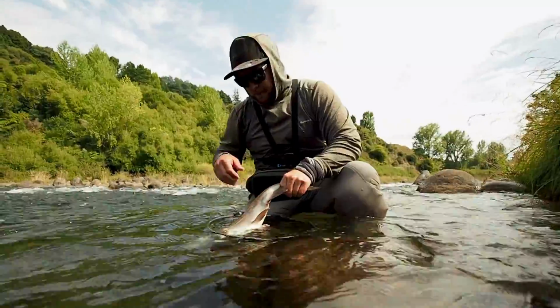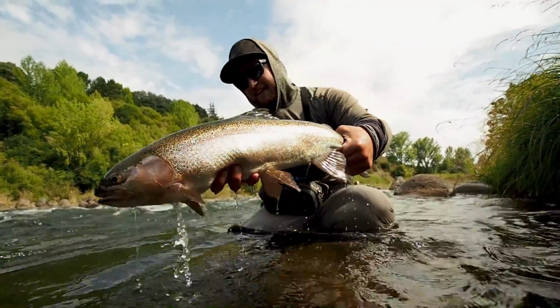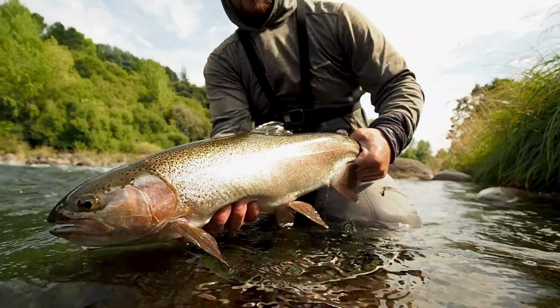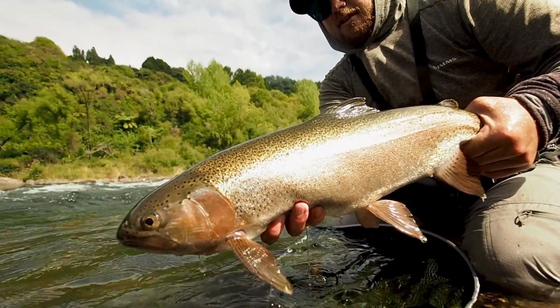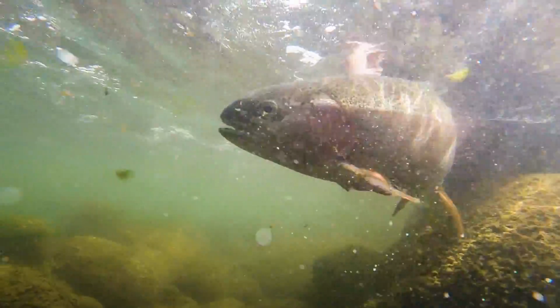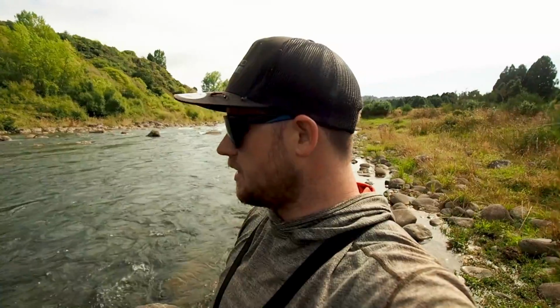This fish took me on the biggest ride I've been on in a long time. Ate the cicada, just a tank. This thing's big. I'm stoked with that. It's a great fish. Yeah, bro. Real shame I didn't get the hookup on the GoPro because the fish jumped and it was a big fish. Probably definitely one of the highlight fish of the year so far for me. It's just an awesome fish. So stoked. Right, let's go get some more.